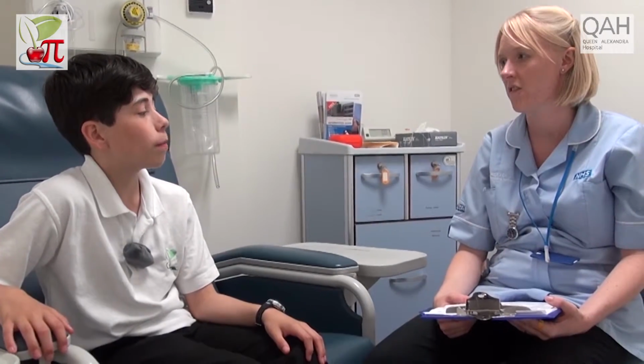What is the procedure for the patient? First we check the ID of the patient. They're given the injection of the radioactivity. They have to sit in the chair for an hour while it gets absorbed by the body and have the scan which lasts half an hour.